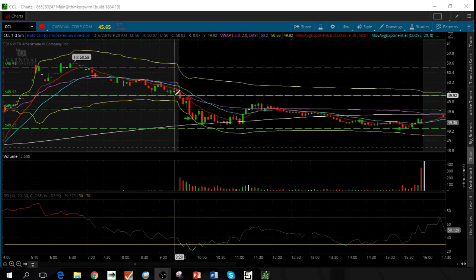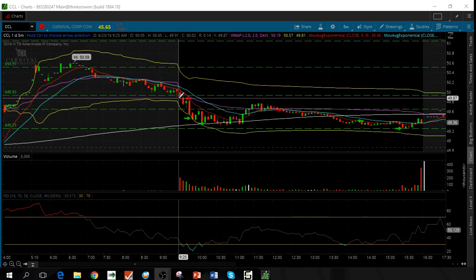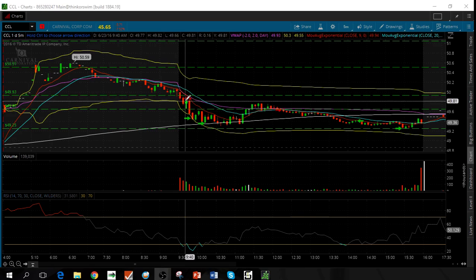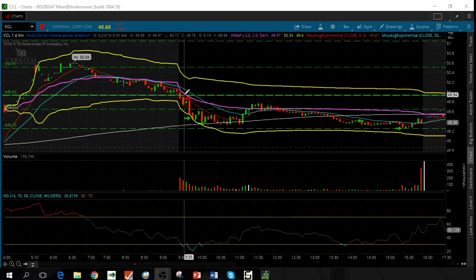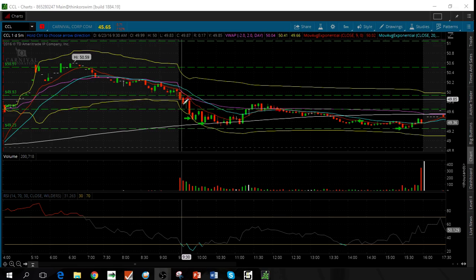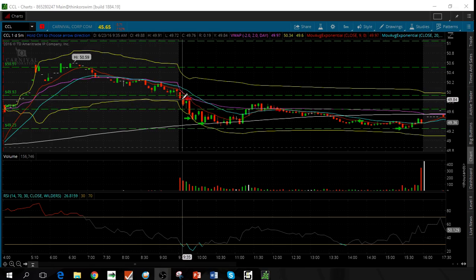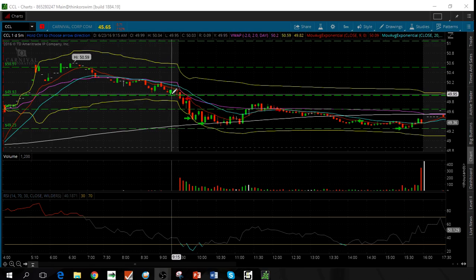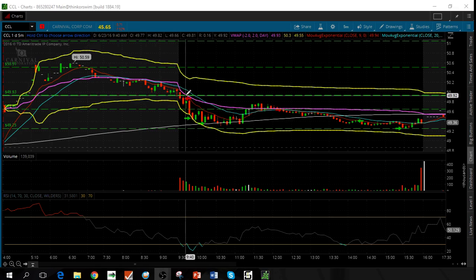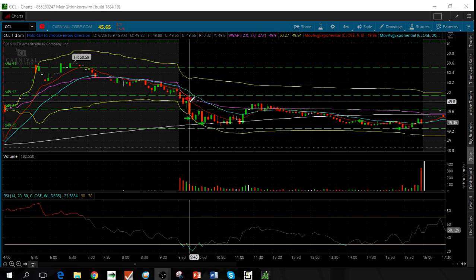So my thought was that if I lose this level and it opens weak, I'm either going to short it using the 5-minute open range breakdown, or, if we get too quick of a wash and I can't get in, if this puts in too big of a candle, then it wouldn't make sense for me to try to do a 5-minute open range breakdown because a lot of the range has been taken up. This one didn't. It gave me a good entry for the open range breakdown. I could still use this level here, 49.93, and also VWAP, as a stop. So I was able to get in, and it gave me a pretty quick flush.